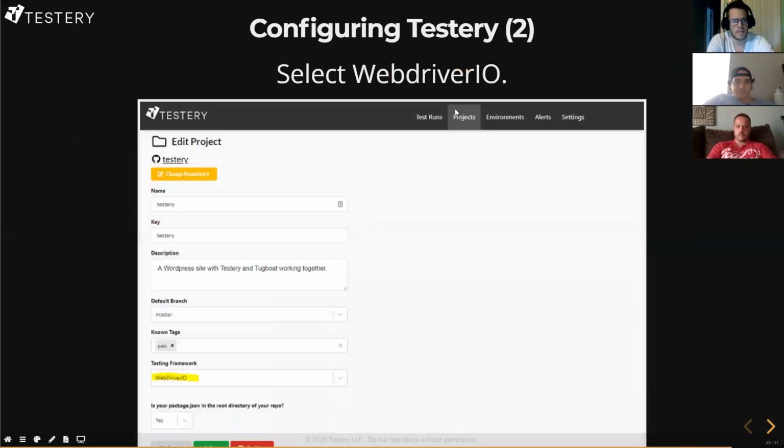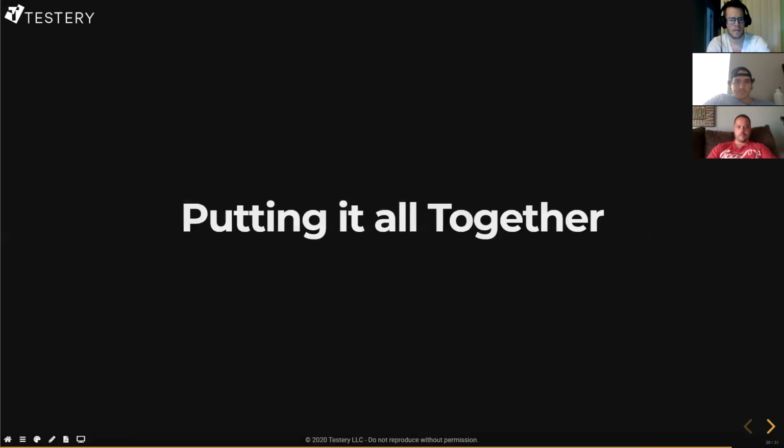And then the only thing I think you need for what we did today is to select the testing framework, WebdriverIO. I mentioned there are a lot of frameworks out there. We've got SpecFlow, Cypress, Nightwatch, WebdriverIO. Am I missing any? I don't know if I'm missing any. So for this particular example, you need WebdriverIO.